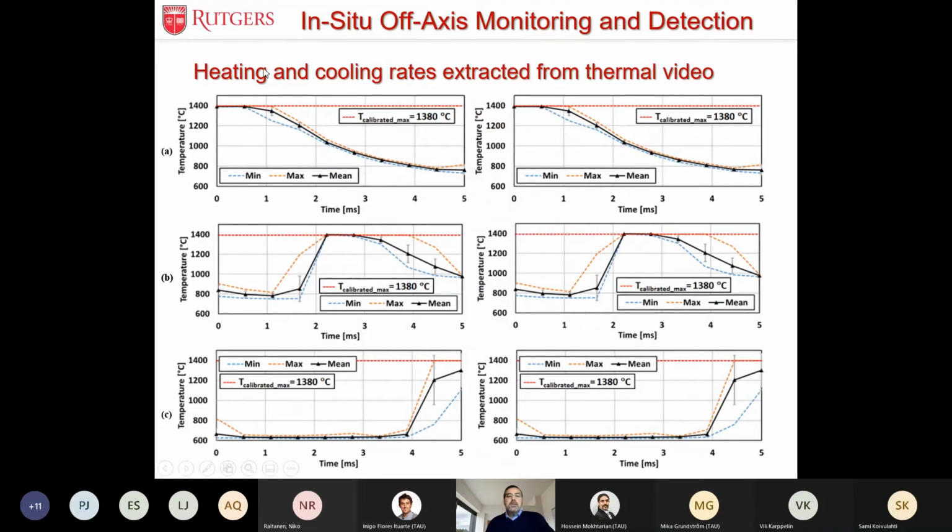This tells us that, for example, we can identify heating and cooling rates extracted from the thermal video. This is in fact the cooling situation. The laser is moving away, and then the solidified section is beginning to cool off. This is a heating situation where you can see that the laser is coming to that location, and then it's melting, and then it's leaving that location.